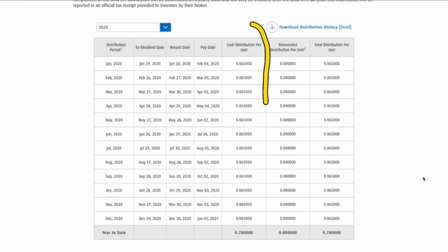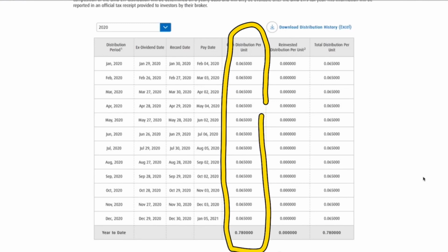As we can see, it does pay a dividend, and basically the same dividend every single month. So I can only assume that they are taking all of the companies that they have, dividing up their dividend for the year, and then paying it out monthly so that you have a nice steady cash flow coming in. Passive income is a great thing right now.